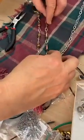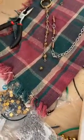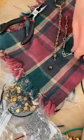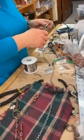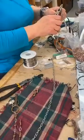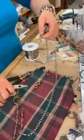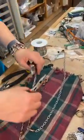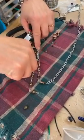Alright, so we want this to be kind of centered. So that means we need how much? 3 of these maybe? I'm already forgetting that I'm being recorded. All right. There's a bunch of pieces over there that somebody brought me. Actually, Mrs. Massiello brought me a bunch of old jewelry to start feeding the pieces for classes.